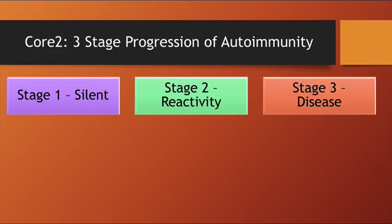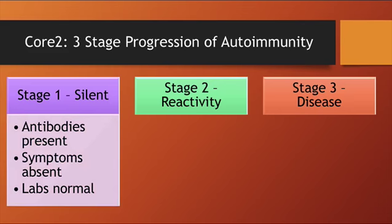The first stage of autoimmune development is what we call silent autoimmunity. And this is where you have antibodies to a tissue. We'll talk about the thyroid here. You have thyroid antibodies. We'll clarify what those are in just a moment. But despite the fact that you have an antibody against your tissue, you have no symptoms, and all the labs related to your thyroid are perfectly normal. So your TSH is normal, your T4 is normal, your T3 is normal, right? We have antibodies, but nothing else. That is the earliest stage of progression, right? That's where the immune system initially gets confused and then starts attacking it.